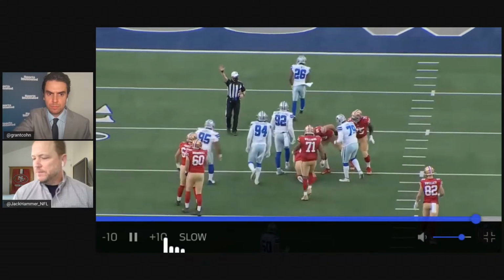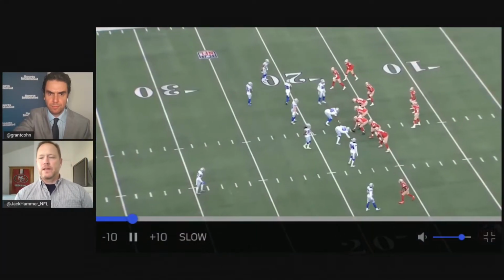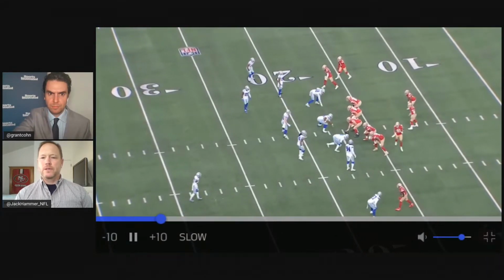Let's go ahead, this next play is one of the best plays of the game, and it's very similar to a play that I tweeted out yesterday from a guy that's going to be probably a first-round quarterback in this year's draft.